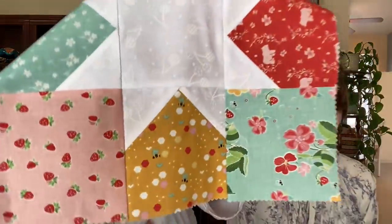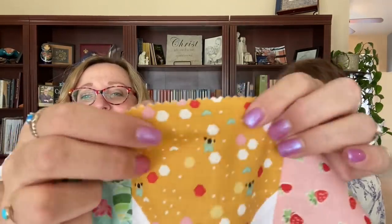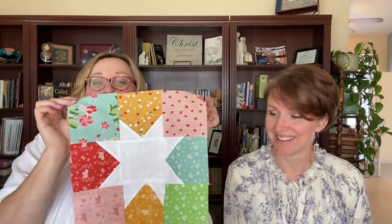So this little bumblebee, my husband was looking at the fabric and he said, are those little sheep? I'm like, sheep? They're bumblebees. But look at them like this. They look like little black-faced, black-eared sheep. Can you see that? No. I'm trying. But anyway, I have finished all the blocks for this quilt.